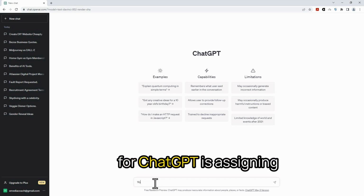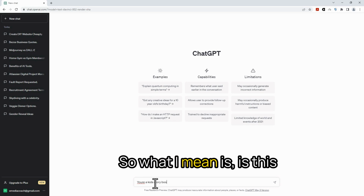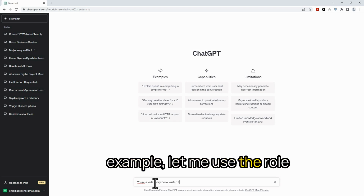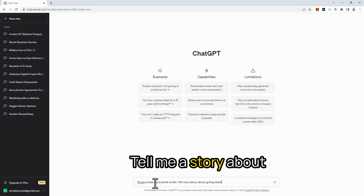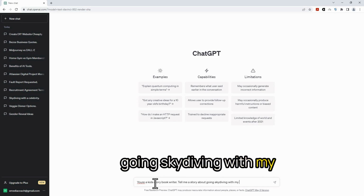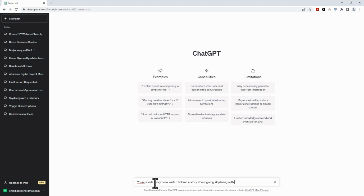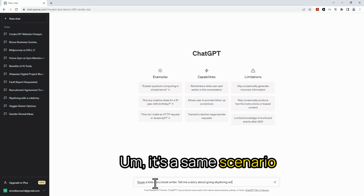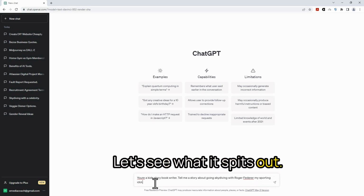Another cool use case for ChatGPT is assigning it a role for it to play. So what I mean is this example, let me use the role of a kid's storybook writer. You're a kid's storybook writer. Tell me a story about going skydiving with my favorite sports celebrity, Roger Federer. It's the same scenario that I used earlier in this tutorial, right? Let's see what it spits out.